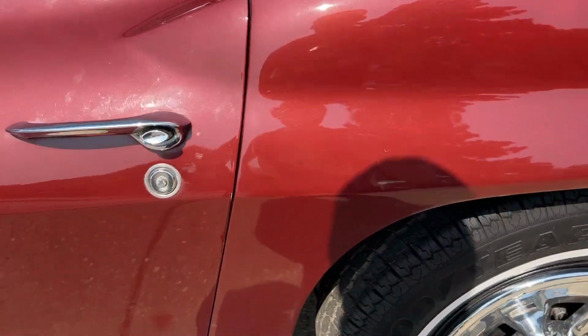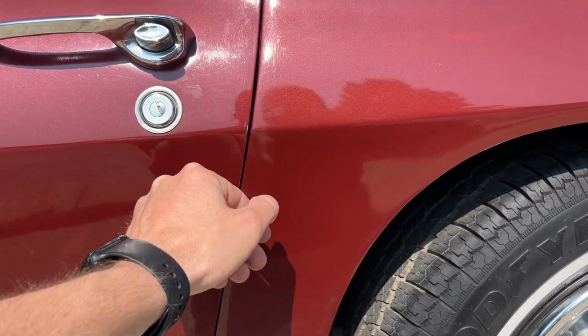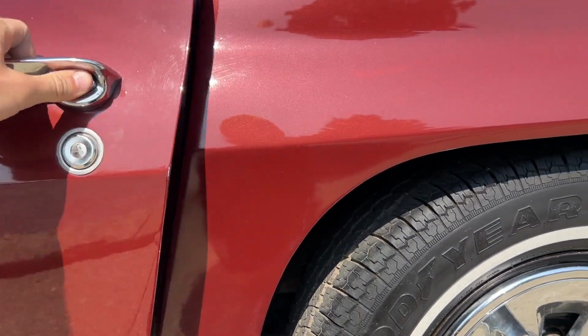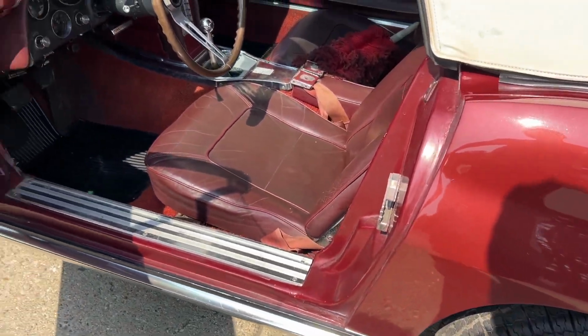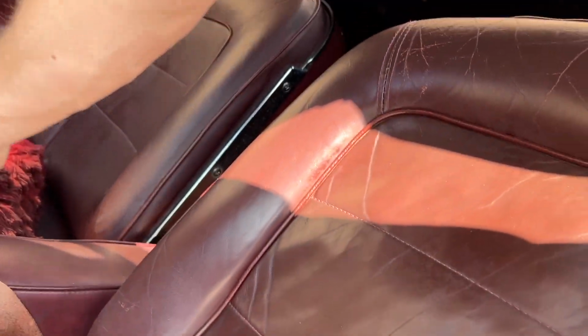Anyway, going down here, door fitment's nice all the way up. You see a little nick right on that edge. We'll open it up and hop on in just in a second.